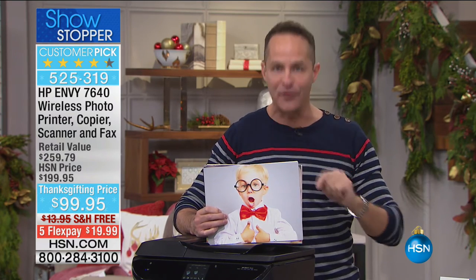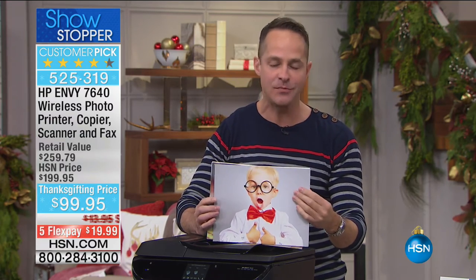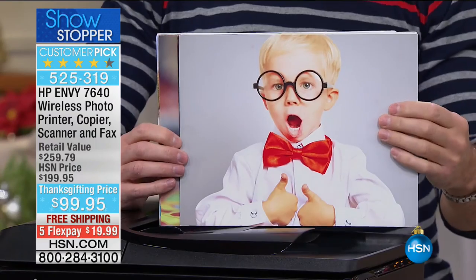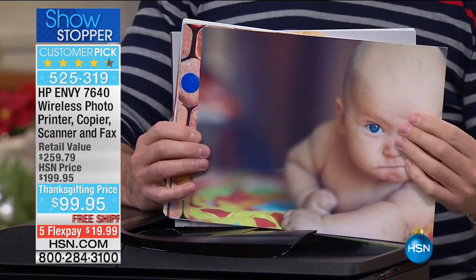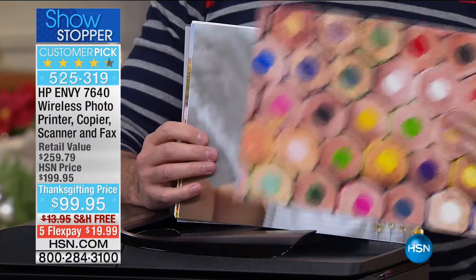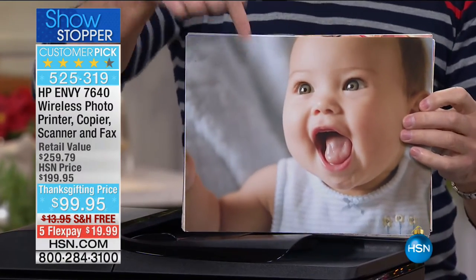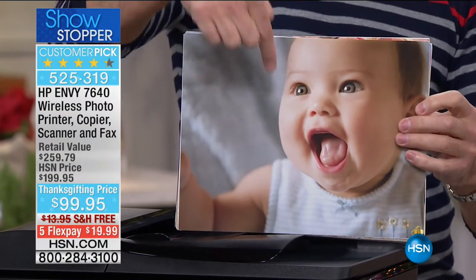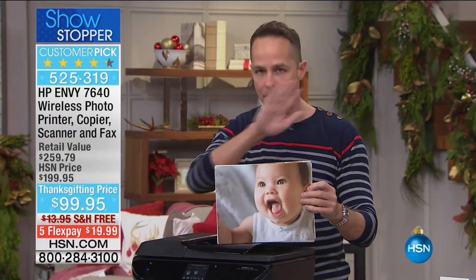If my mom is watching right now, get it. If my brother is watching right now, get it. And this is why. First of all, it's HP. HP is the number one inkjet printer company in the world. Your prints look like this. Your holiday prints, you shouldn't have to settle for anything other than perfect. Whether you take them with a smartphone or a tablet, look at it. This is what your print should look like. And they should only cost 5 cents a piece. And they do. I'm going to talk about that in a little bit.